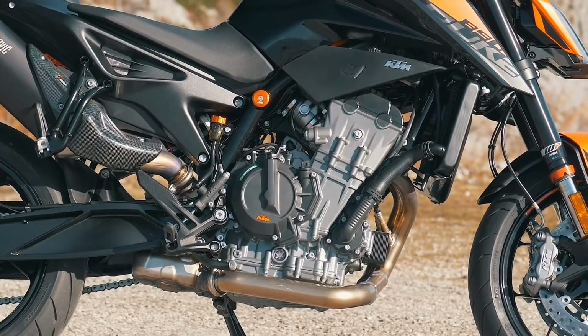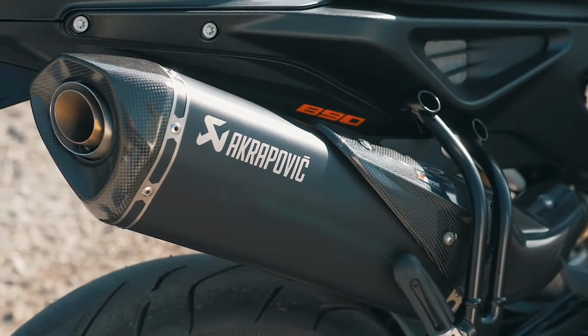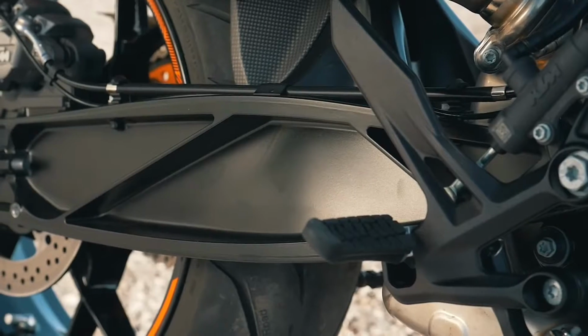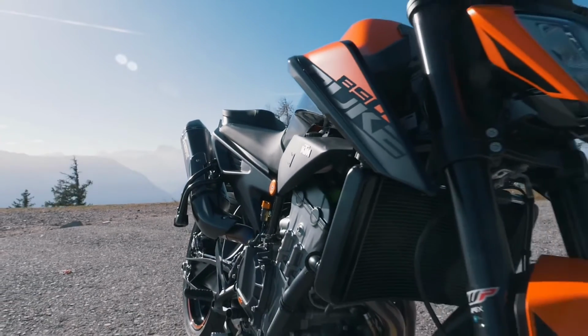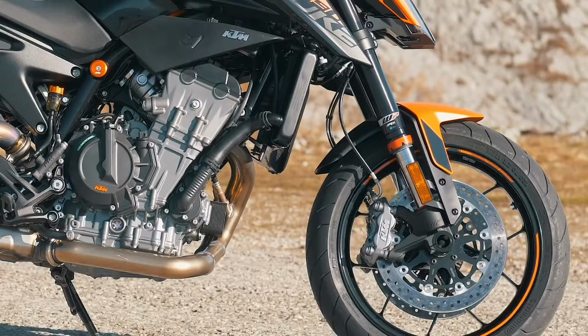Not only have we improved the performance on paper, but the new logic of the engine mapping, which automatically adjusts per cylinder, together with the improved cornering motorcycle traction control settings, really make the bike super smooth to ride with a very precise throttle response. Have we updated the suspension to compensate for the additional power and torque? Yes, definitely. We work very hard, especially on the front fork.